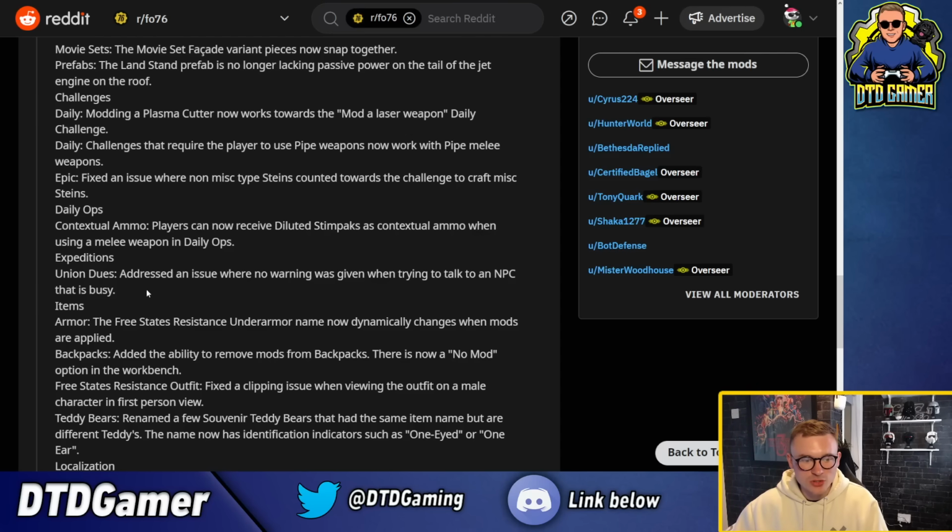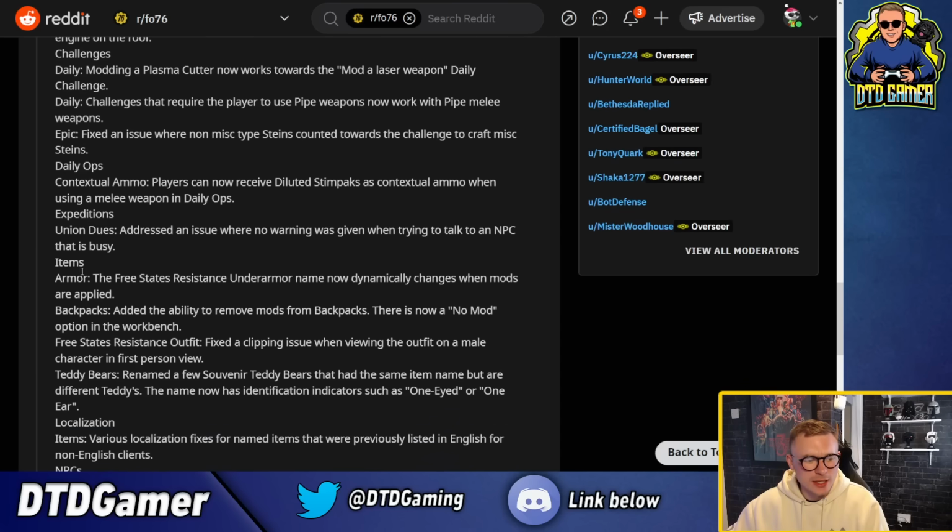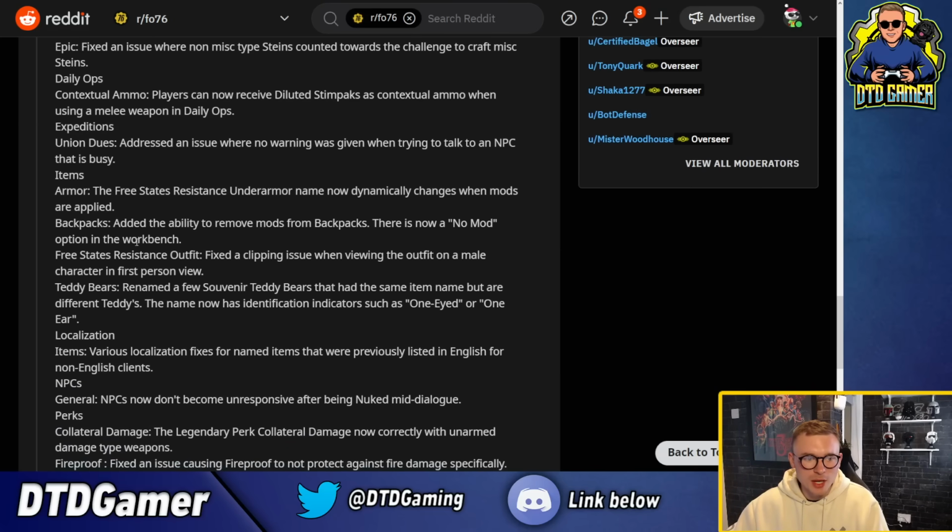Expedition change, we've got Union Jews addressed an issue where no warning was given when trying to walk to an NPC that is busy. Yeah. Items, armor: the Free State's resistance under armor name now dynamically changes when mods are applied. We've got backpacks, added the ability to remove mods from backpacks. There is now a no mod option in the workbench.